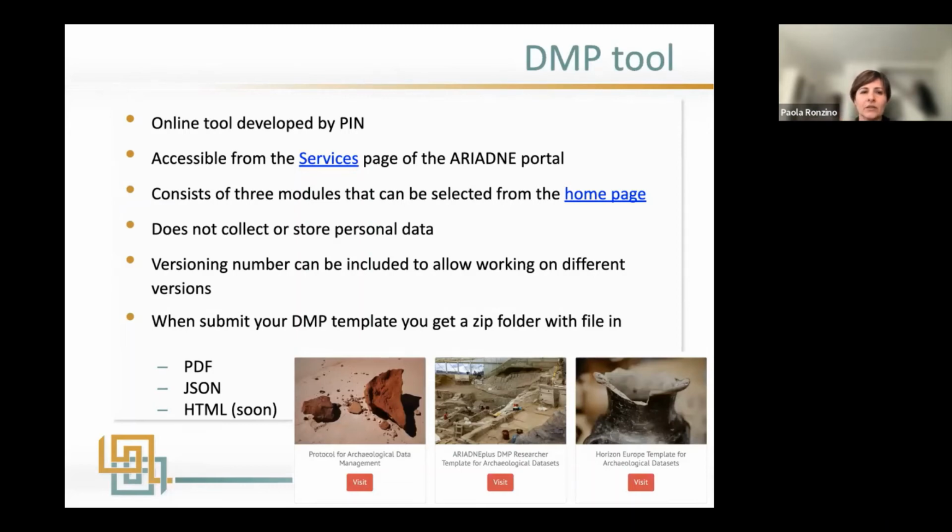So just a few things about the data management plan tool itself. The tool is an online tool which has been developed by PIN. Probably my colleague Cinzia is also attending this meeting. And it is accessible, as was already said, from the services page of the Ariadne portal. Something that is important to know, and it was stressed also, we don't collect personal data, neither do we store it.